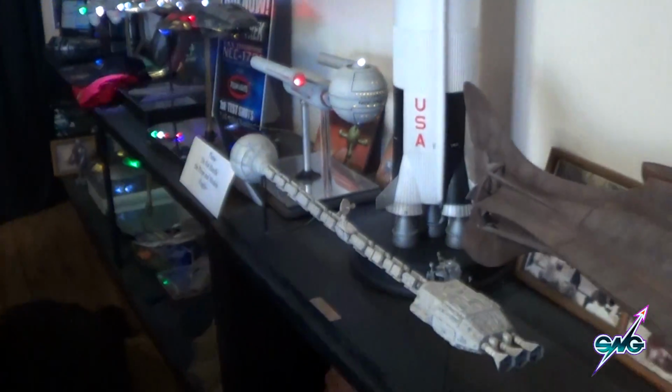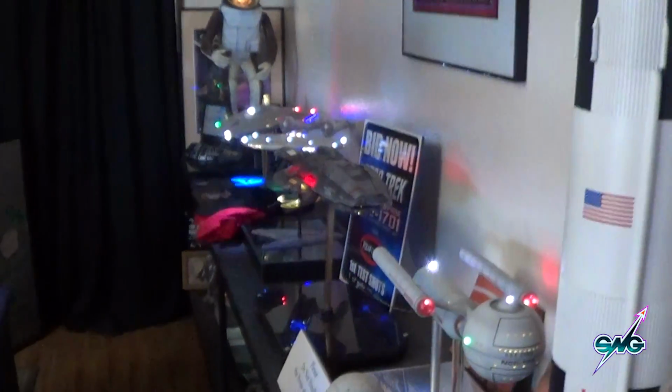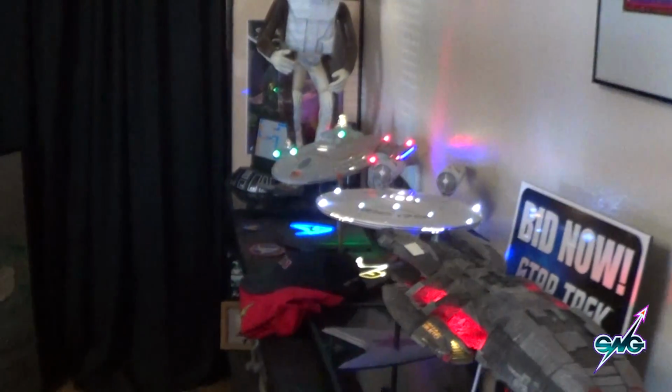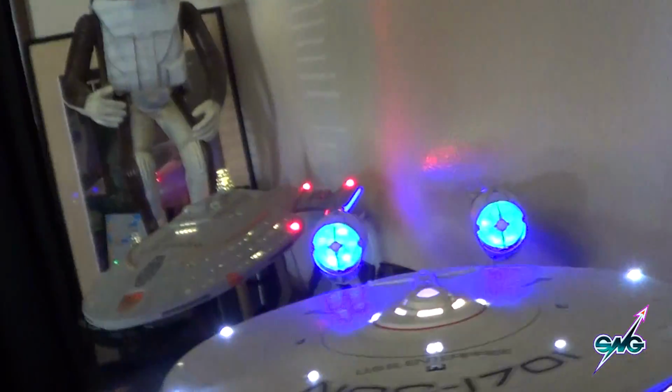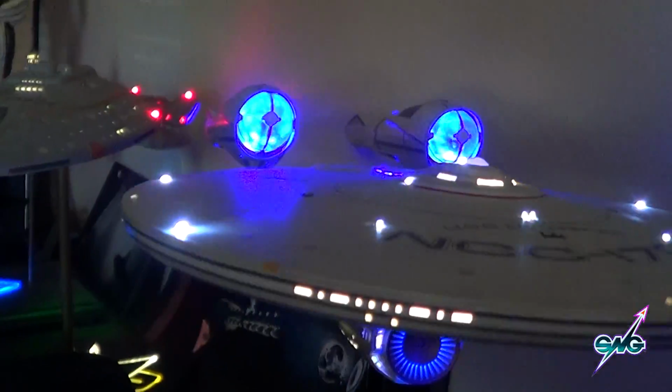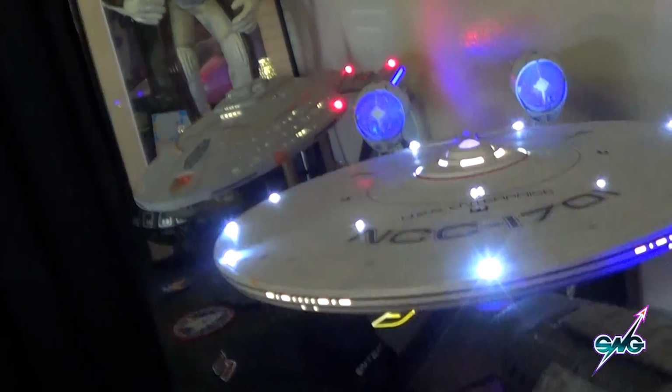And other models, the old Lunar Discovery, oh god, there's so many of them. The Battlestar from Badass, the JJ Mobile, which the nacelles are off on right now, because they make a racket.